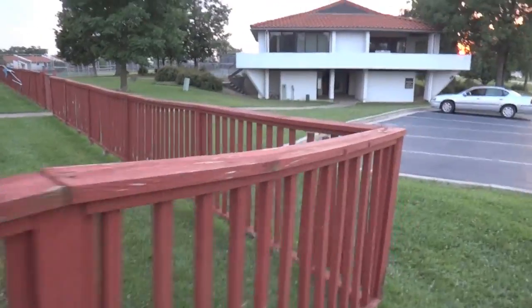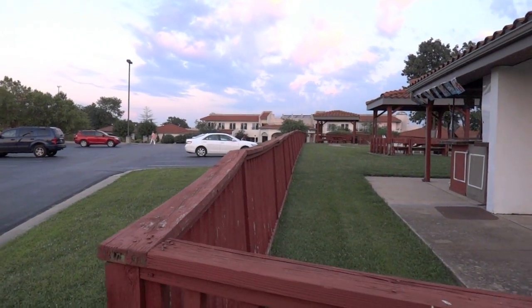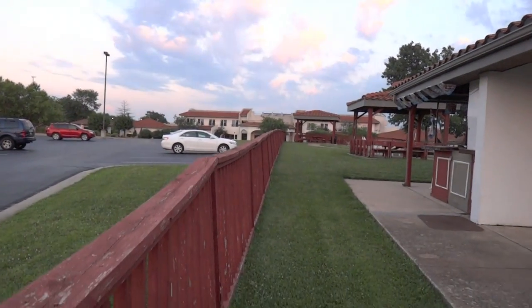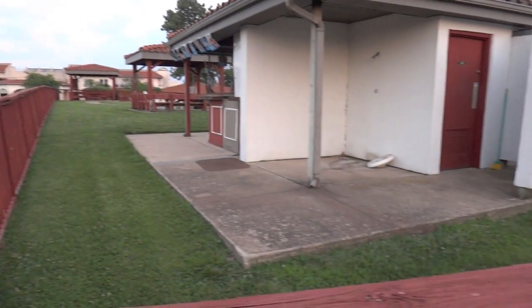This fence, as I said, is kind of like an event in itself. Now, if you look down here, it's kind of hard to see. Maybe from this angle a little better, but the whole thing is leaning to the side quite badly. Keep in mind, that's level. Maybe that'll help. It's much more apparent in person. It's basically tilted at an angle like this. If I turn it straight, you should be able to see it.